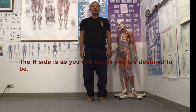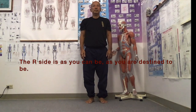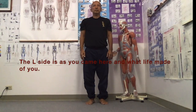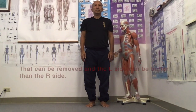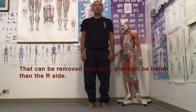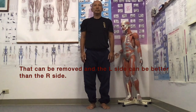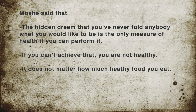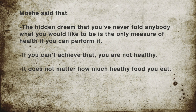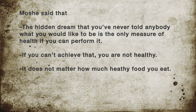The right side is as you can be, as you are destined to be. The left side is as you came here and what life made of you. That can be removed, and the left side can be better than the right side. Moshe said that the hidden dream that you've never told anybody, what you'd like to be, is the only measure of health if you can perform it. If you can't achieve that, you are not healthy. It doesn't matter how much healthy food you eat.